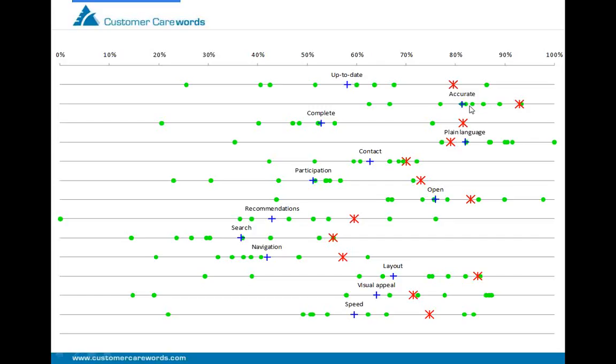For accuracy, it's doing even better. But if we look down at visual appeal, it's not quite as good, but it's above average. So this particular entity is doing very well on the customer-centric index. It's above average for every single factor, and ahead of most of its peers for every single factor. This is another way of presenting the league data, which allows you to see how you are performing against your peers, whether those are universities, council websites or other intranets.